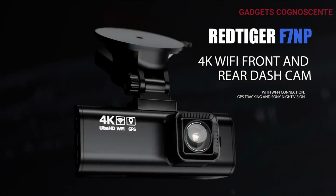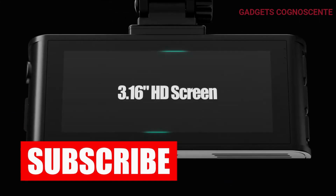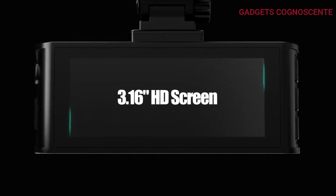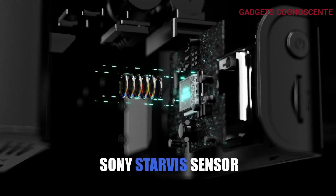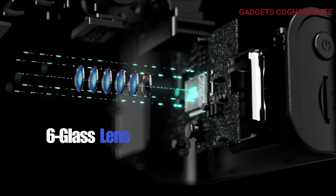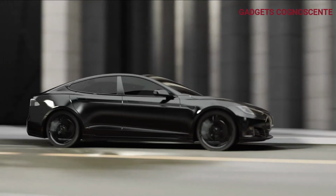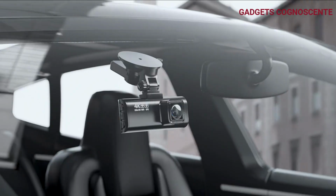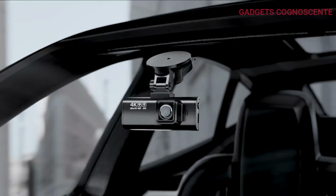Number 2. REDTIGER has unveiled its latest innovation in the field of dash cam, the F7NP Dual Dash Cam, which records video in both Ultra HD 4K 3840x2160p and Full HD 1080p resolutions. Equipped with a front wide angle of 170 degrees and a rear wide angle of 140 degrees, the camera effectively minimizes blind spots and captures crucial details such as vehicle number plates and road signs.